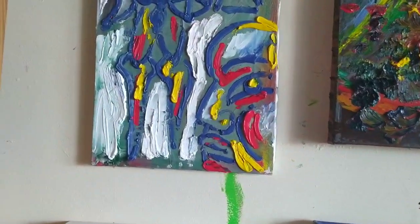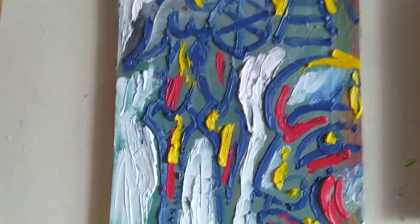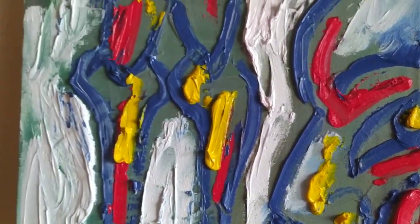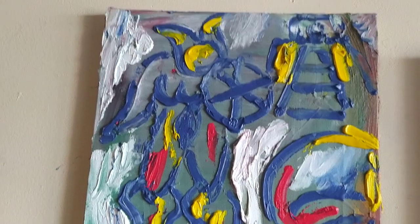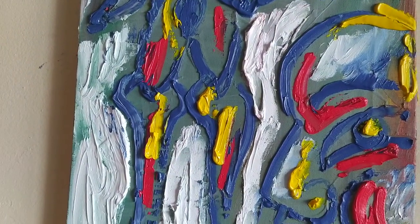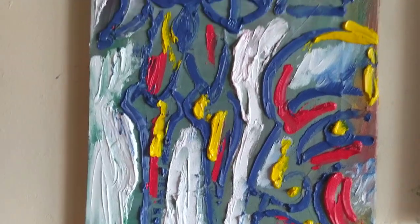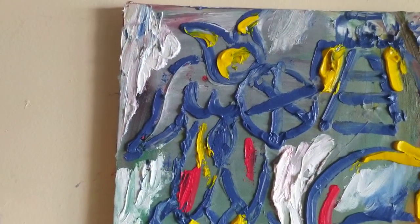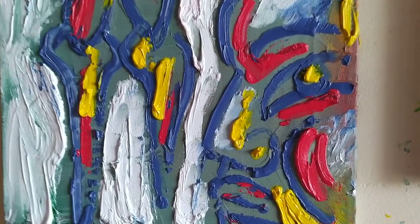This one here, I painted this painting after eating some mushrooms. It's got a lot of blue, yellow, red, white. It's a Japanese, no, Italian white oil paint, and it's got a pyramid, this strange mythological figure here. He's on stilts. And a man thinking here. You can see how thick the paint is.